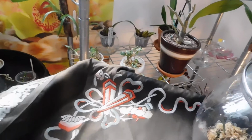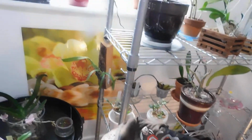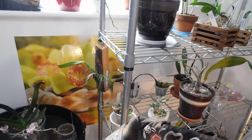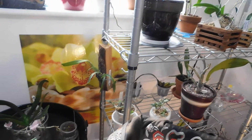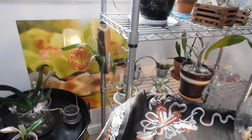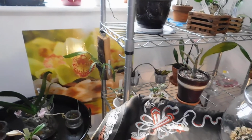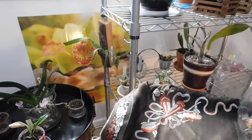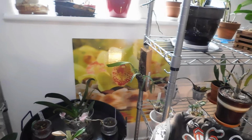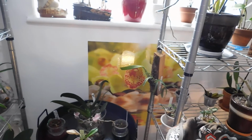But it's been very, very cold. As I've said before, we're only single glazed, and the penetrating cold comes through the windows. Some of the orchids I did pull back away. The blind's been closed because of the cold, the penetrating cold.